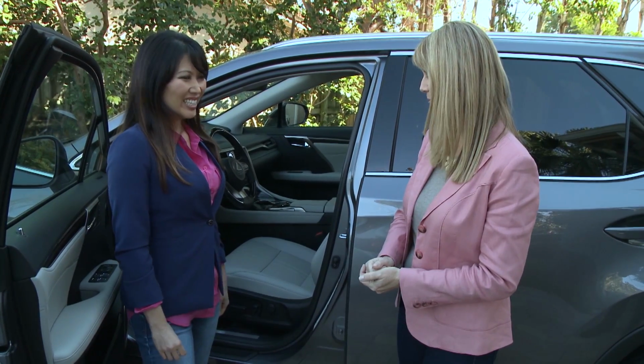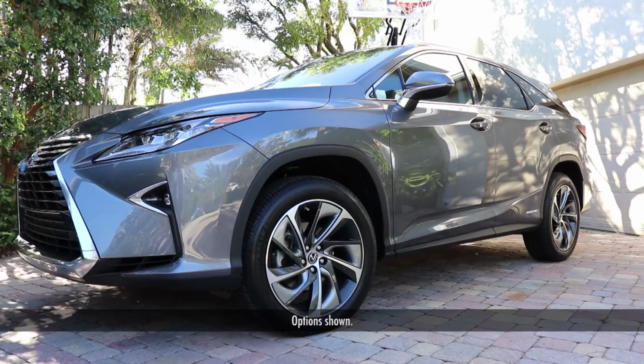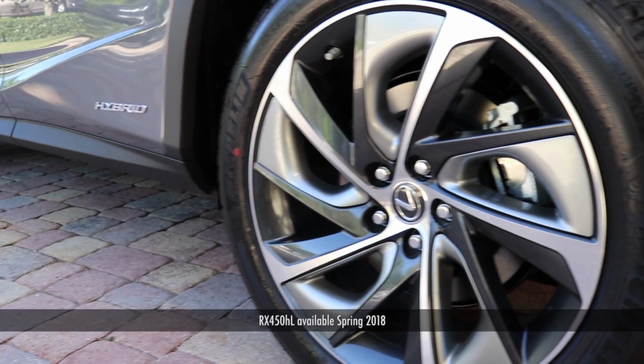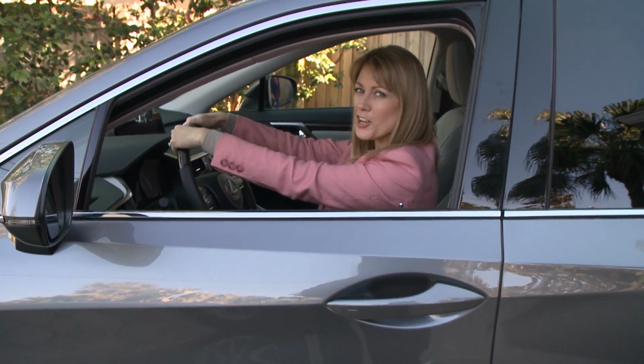So which one is this? This is the Lexus RX 450 HL. So new for 2018 is going to be the third row option. So now up to 6 passengers in the hybrid. That new car smell.